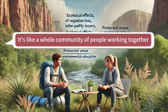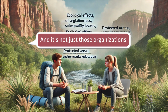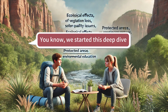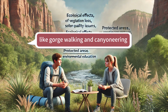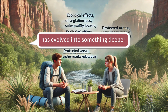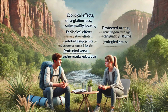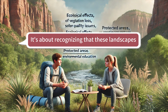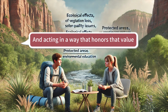It's like a whole community of people working together to protect and enjoy them responsibly. And it's not just those organizations, it's the individual adventurers too. Everyone has a role to play. We started this deep dive talking about the physical impacts of activities like gorge walking and canyoneering. But it feels like the conversation has evolved into something deeper, like our ethical responsibility to these places. Absolutely. It's not just about following the rules or minimizing our footprint. It's about recognizing that these landscapes have intrinsic value. And acting in a way that honors that value. Exactly.